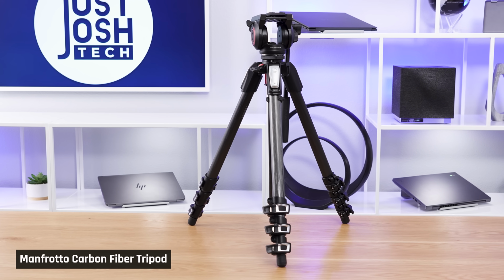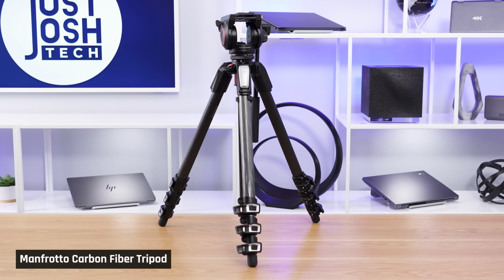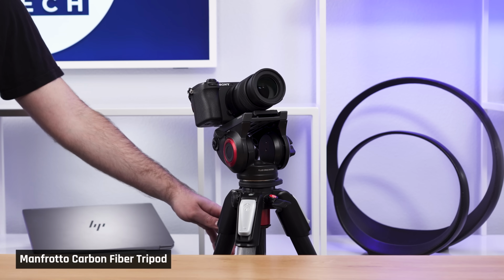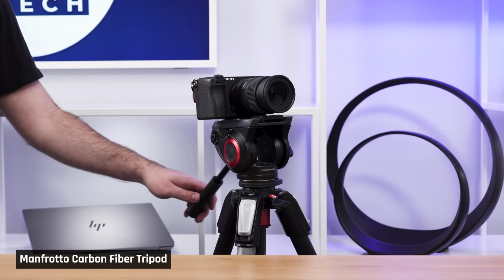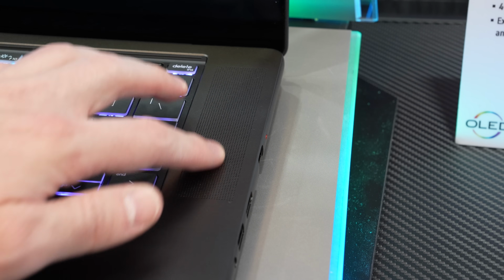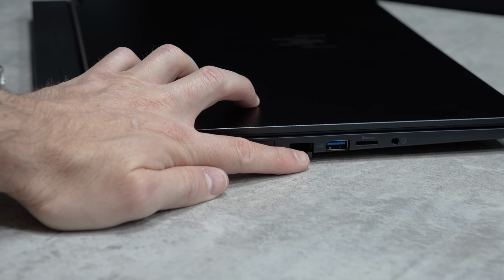Now, I pair the Sony with a Manfrotto carbon fiber tripod. It's somewhat light and it does somewhat pack down small, but it does have an amazing pan and tilt head. Bringing it with me means I can shoot most things very well. I can film talking head videos if I want to interview someone, I can film wide shots to set the scene, and I can film tight shots just to punch in on certain product details.